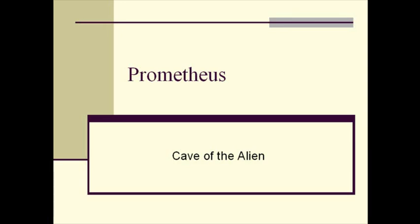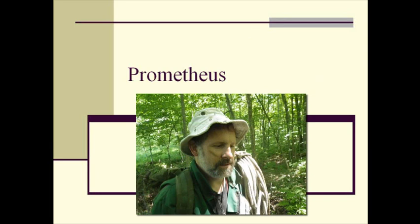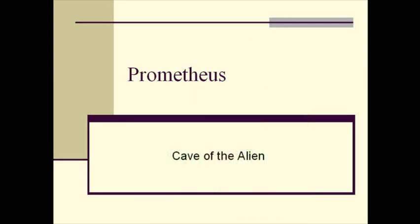So last weekend we stumbled upon this cave at the end of a blind valley. We'd initially explored through it and had suspicions about its origins in terms of glacial formations, glacial boulders that had rolled in and so forth, and we decided at that time to call it the Void.